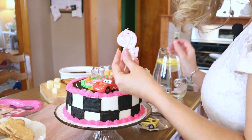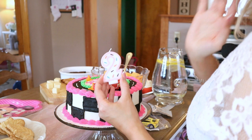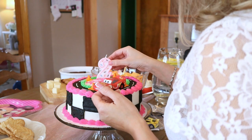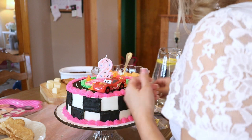I got this little two candle at the dollar store for $1, and usually when I go, I'll get one for each of my girls for the year, because you're saving money for it being at the dollar store. I'm just going to put that right there and hope it stays.